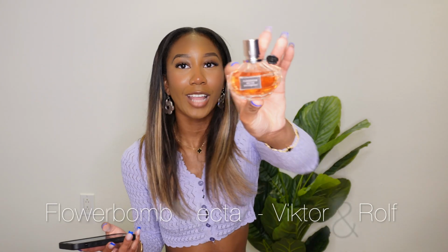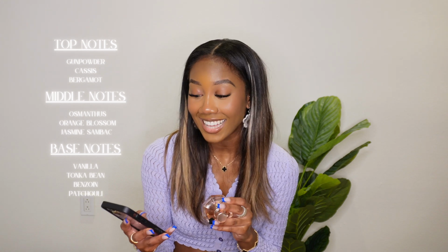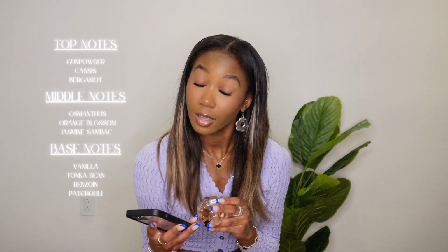Next, we have Miss Flower Bomb Nectar. She's a cute one. The notes are gunpowder, cassis, bergamot, osmanthus, orange blossom, jasmine, sambac, vanilla, tonka bean, benzoin, and patchouli. This is a very beautifully crafted fragrance. I like Flower Bomb, the original, but I feel like when I went to high school, literally every girl wore Flower Bomb. I'm not that person like, oh, everybody's wearing it so I can't wear it. But it was just at the point where you walk into school and the whole school smells like Viktor & Rolf Flower Bomb.